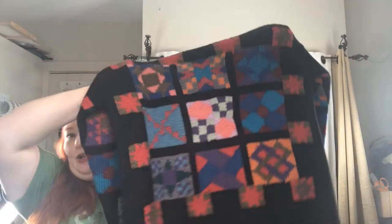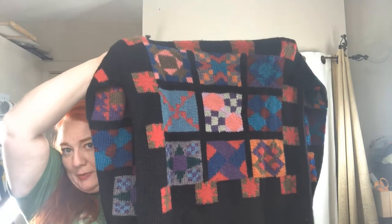My light kit is on me because it was a little dark. Maybe I can turn it down a little bit. No. Okay, whatever, it's just going to be a little bright around the edges, a little overexposed, but that's okay.